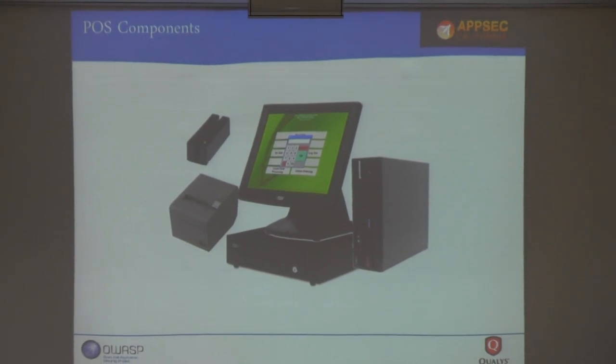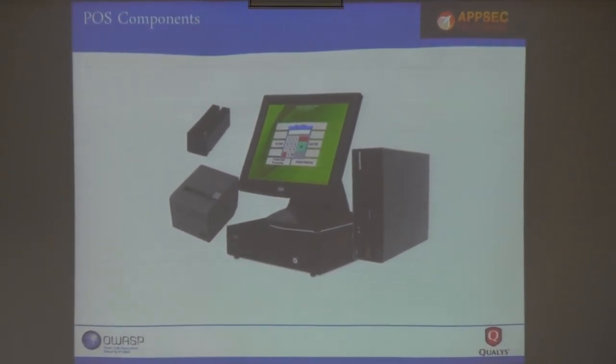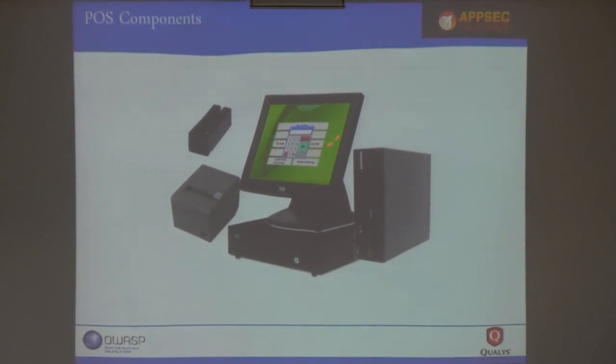So before going through the attack, this is a typical terminal or a POS, point of sale system, nothing really fancy. You usually have a touchscreen display or something, a heat-based printer, a cash register which is hooked up to it so that it opens. There is a magnetic card reader, something similar to this. And by the way, these systems are pretty cheap. If you go on eBay, you can buy this for like 15 bucks. I bought this for about 15 bucks.